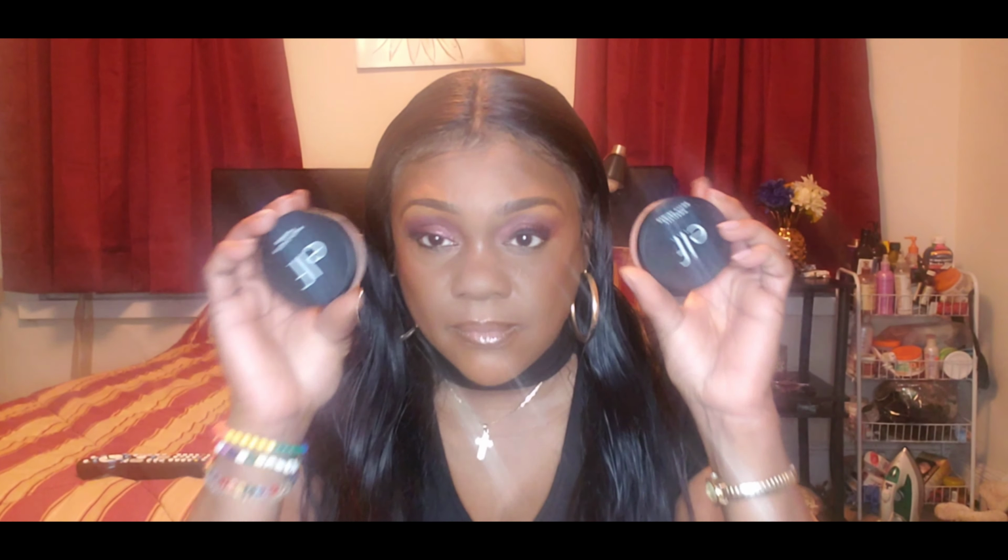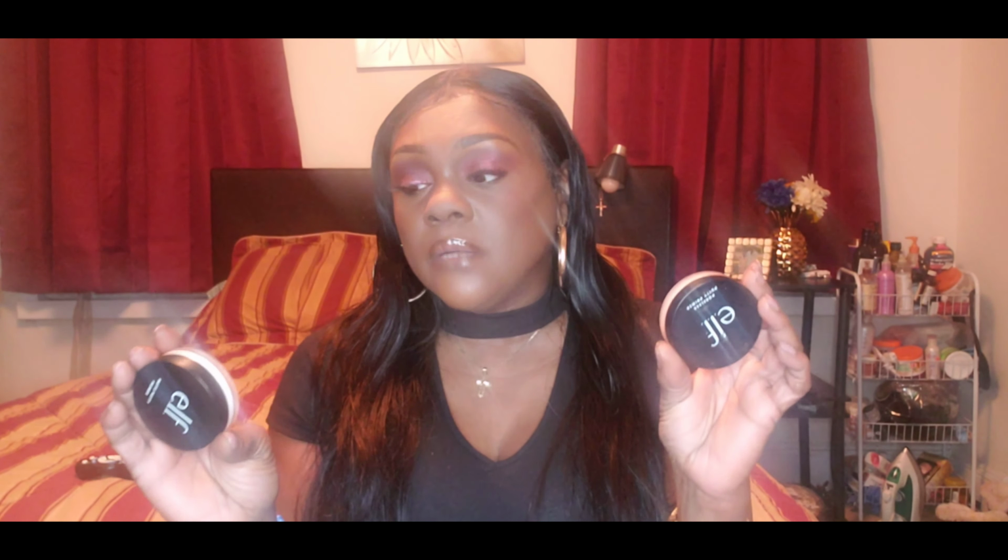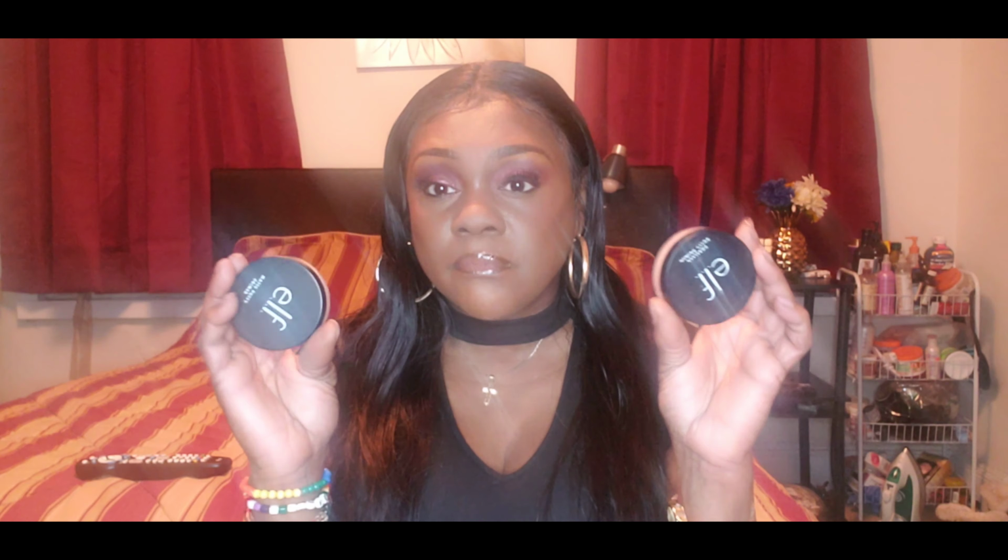Now, somebody said that these were a dupe for Tatcha Canvas, and I do agree. I've had a sample of the Tatcha Canvas before, and I used it up. I never went out and bought the whole thing. Guys, it's $50-something. Like, it's $50-something.